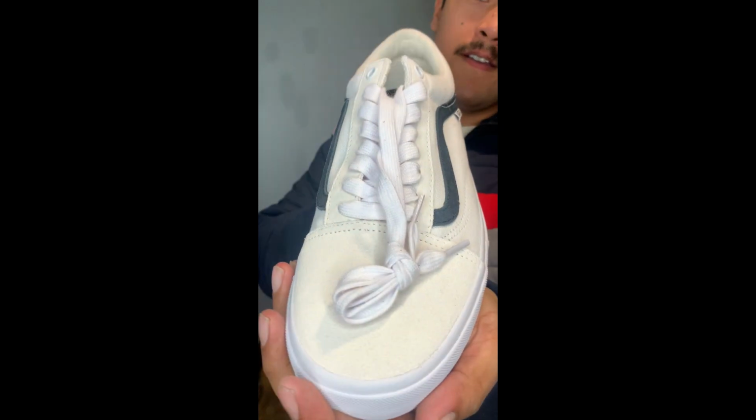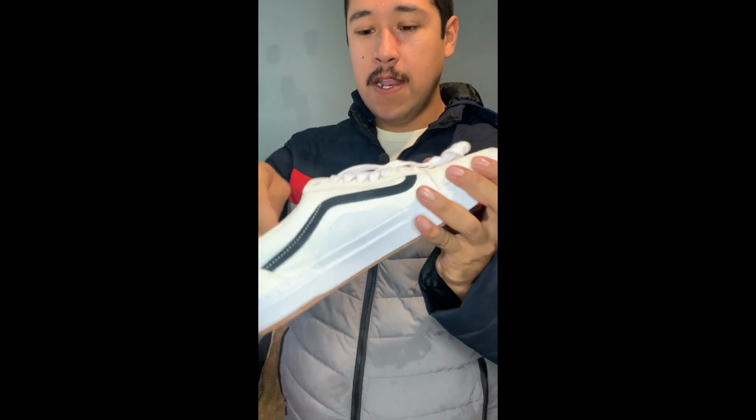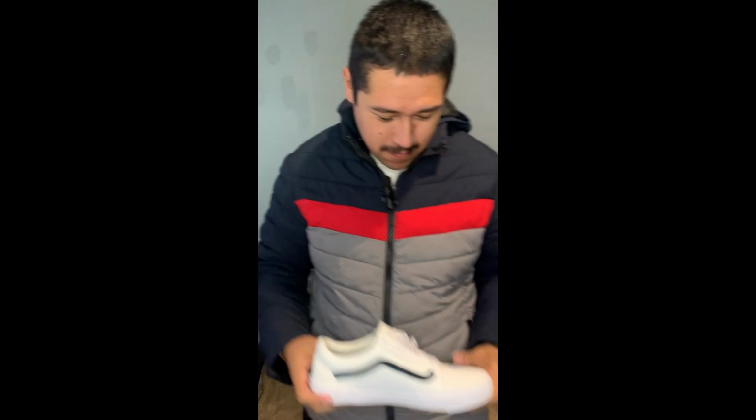Vans. Need a new pair of shoes, so this is perfect. And if you're guessing what size shoe I am, I'm 10 and a half, just so you know. Okay, next thing.